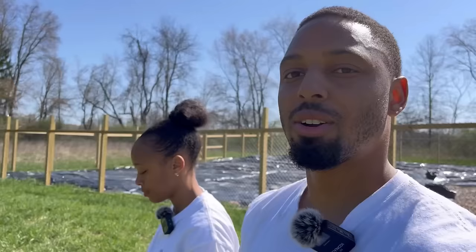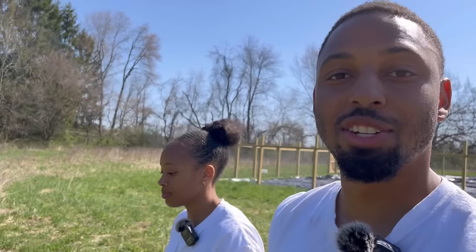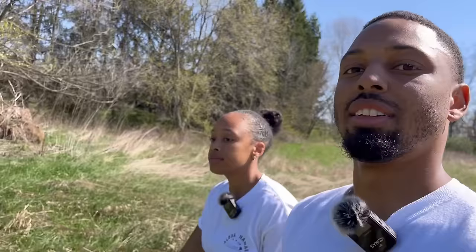Because it's getting warm out, we deal with lots of ticks out here. So if any of y'all have any solutions or ideas for how to deal with these, please let us know. Because they be everywhere out here. They be on us, they be on our cats, they be all over the place. That's why we have to wear long sleeves and things.